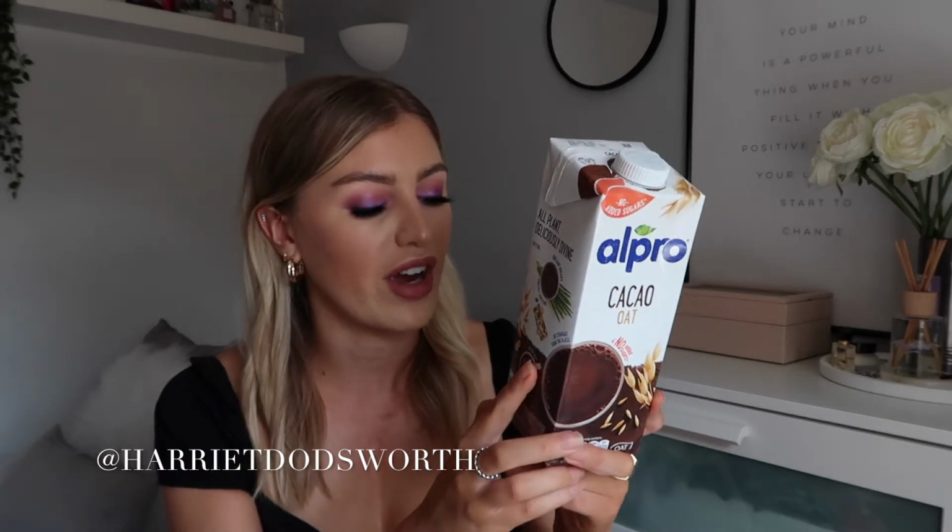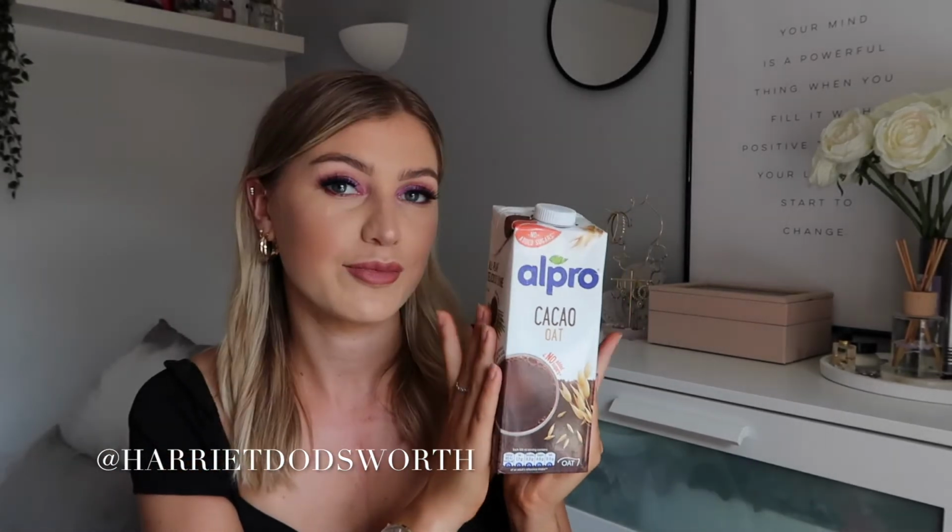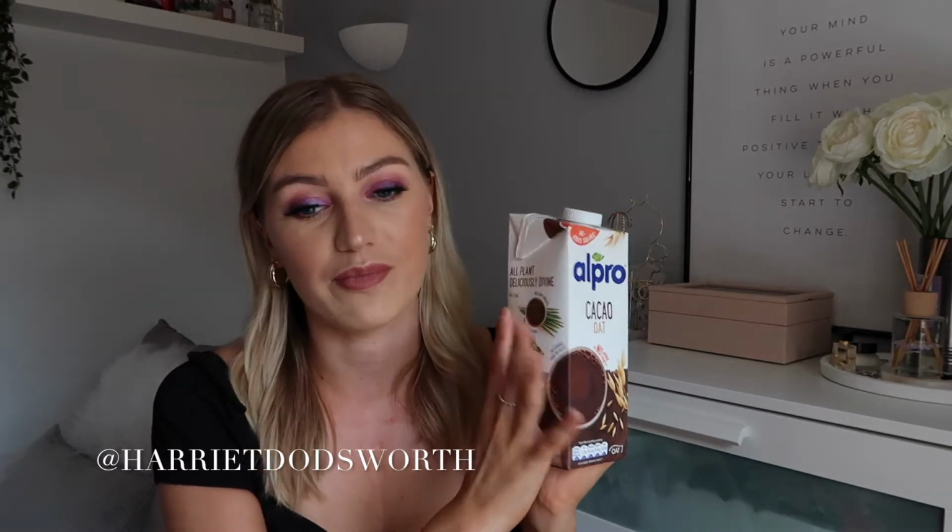It's reduced fat cacao as well. So cacao is the natural chocolate that you get, and then the cacao, like I've got cacao powder, that's then used to produce chocolate. So yeah, if you want the OG chocolate, well, this is it. But yeah, pick this up on your next shop and you won't regret it.